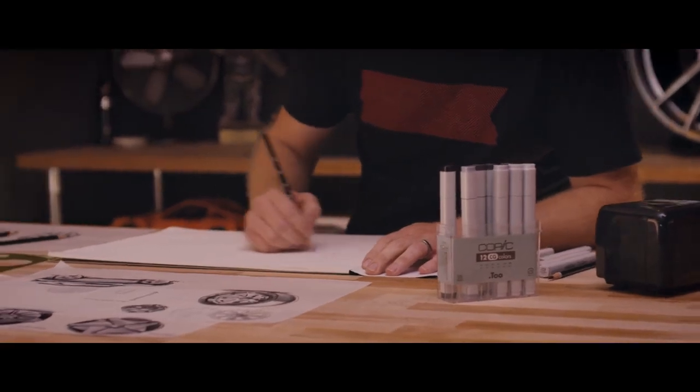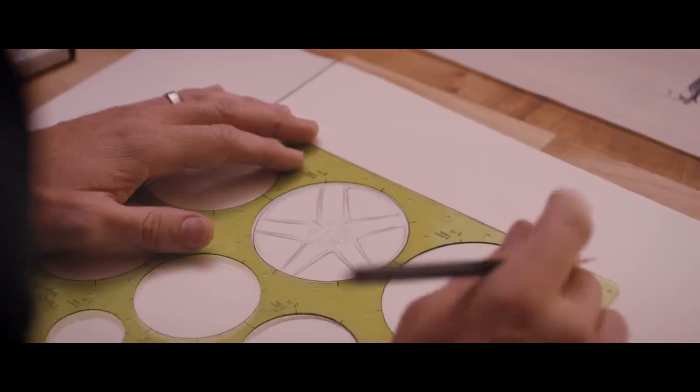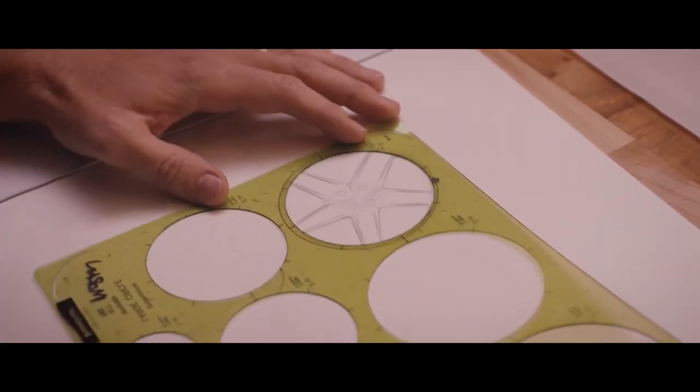The process for every wheel design starts off with an idea. A designer sketches possible design directions and themes which are narrowed down by our team, until a final direction is chosen.